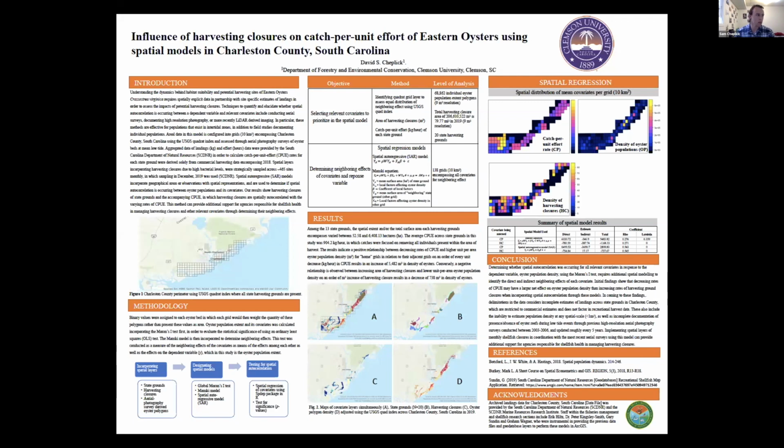Yep. Great. So building off of Jeremy's presentation with spatial analysis, my name is Sam Cheplik. I'm a master's student with Marzi Motalevi. Our lab does a lot of spatial metrics and other evaluations, but for my poster, I'll be looking at the eastern oyster in terms of its catch per unit effort and harvesting closures that are taking place in Charleston County. So that is my study area.